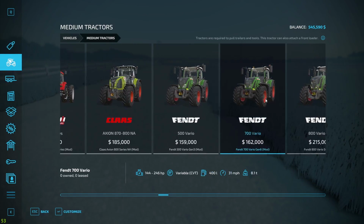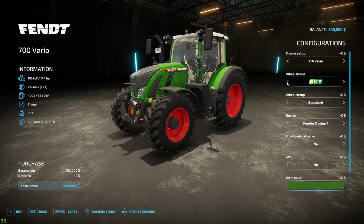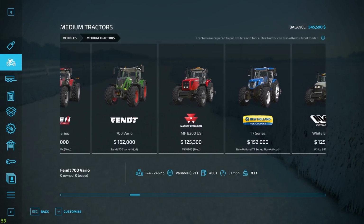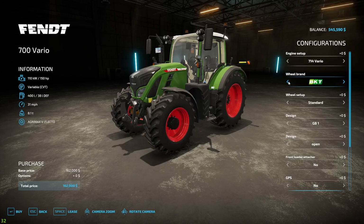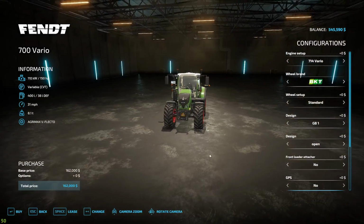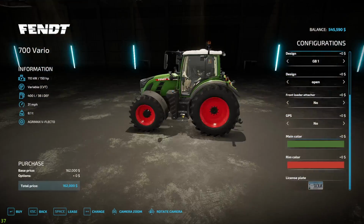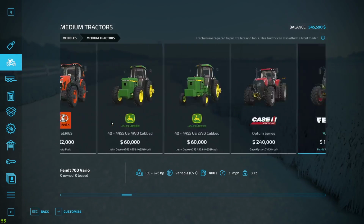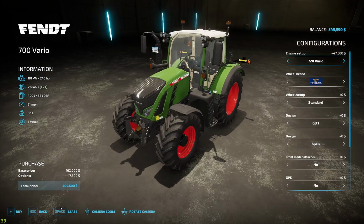I think the tractor we want possibly be this one. No, it's not that one. Here it is. I believe so. This should be it. Let's see. Now, I'm going to have to confirm that this is the right one. But I believe it's this one. We'll switch it out if it's not.